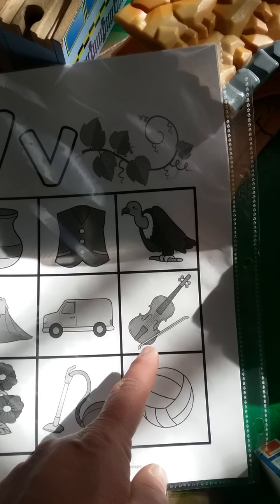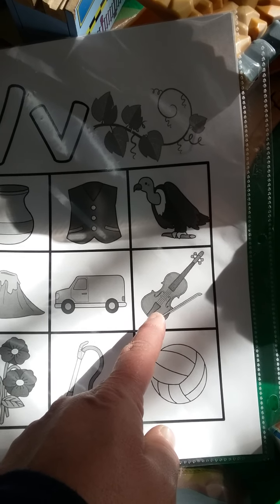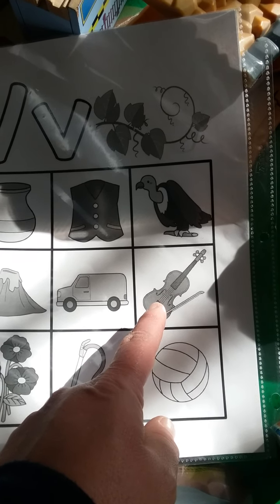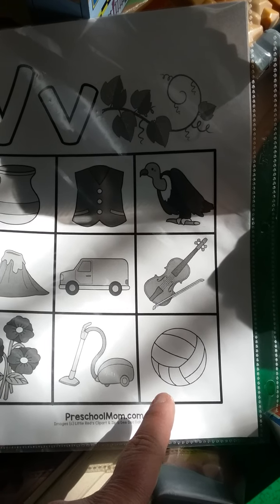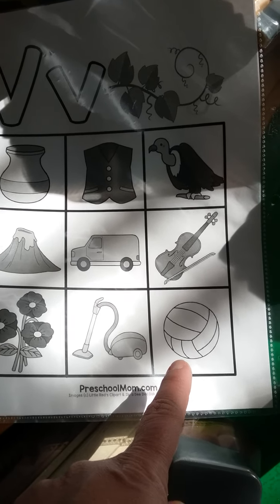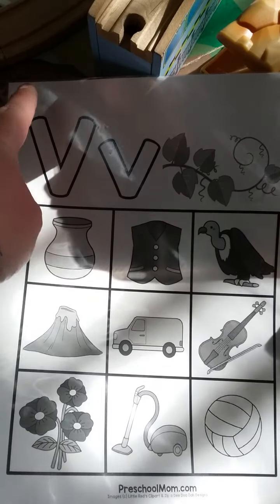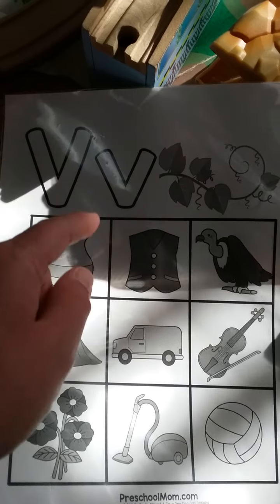A musical instrument. Plays really beautiful music. It's called a violin. Violin. And a ball down here that we use for a game where you hit it over the net. Volleyball, right? Here we have upper and lowercase v, down and up.